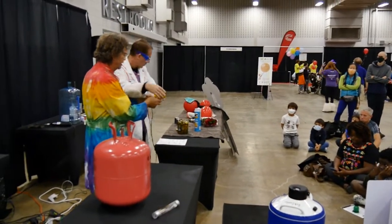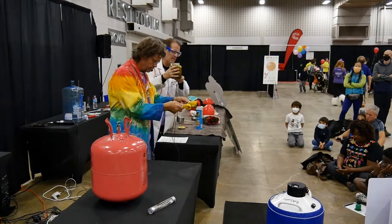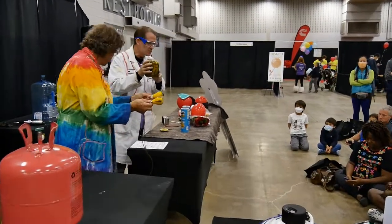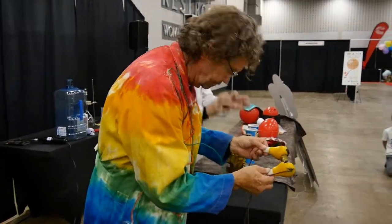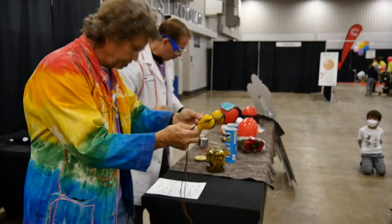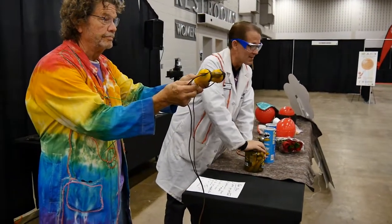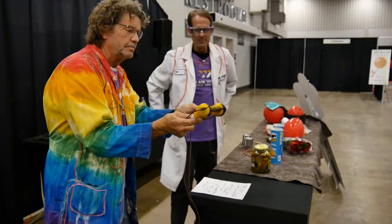All right, he goes. Okay, what are pickles soaked in? Yes, vinegar, and this one says with sea salt. So if you soak a cucumber in vinegar and salt water long enough, that salt permeates the cucumber. Now what do you think will happen if we run high voltage through a cucumber that has salt in it? Let's find out. Ready? Yep.